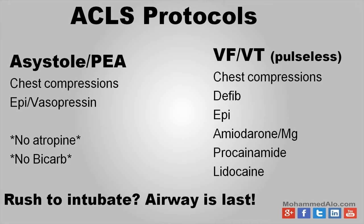The one thing that they found with this that prolongs life the most is early defibrillation and very good chest compressions early on without stopping chest compressions. And of the two, VFib and VTAC has a much better survival rate. Asystole and PEA, you know, usually the person's been in VFib for a long time and ultimately ends up in asystole or PEA. But asystole and PEA almost never come back.